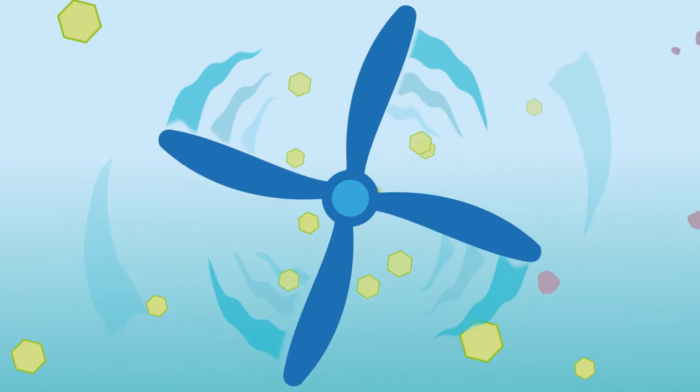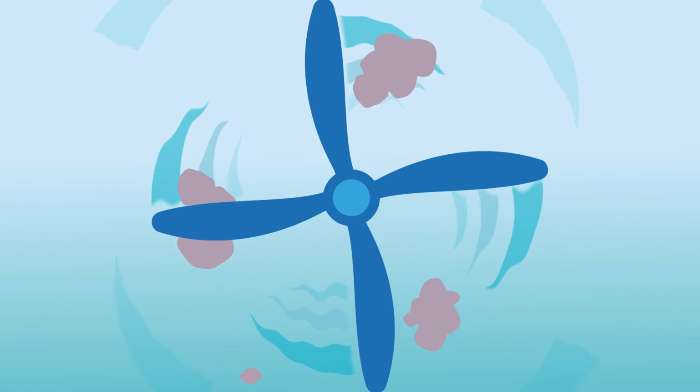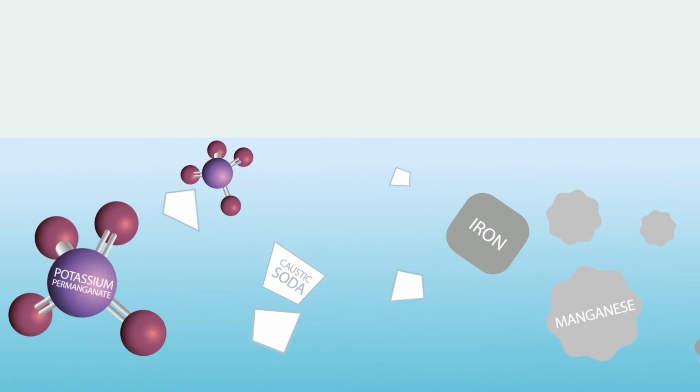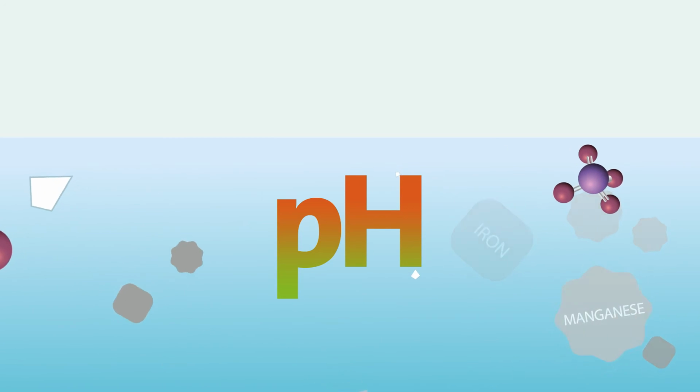The water is stirred slowly to flocculate the smaller particles and grow them into bigger flocks. In the DAF tank, air bubbles blow in and stick to the flocks, floating them to the surface so they can be removed. Caustic soda and potassium permanganate are then added. This adjusts the pH and helps dissolved iron and manganese to oxidize and precipitate on the filter bed.